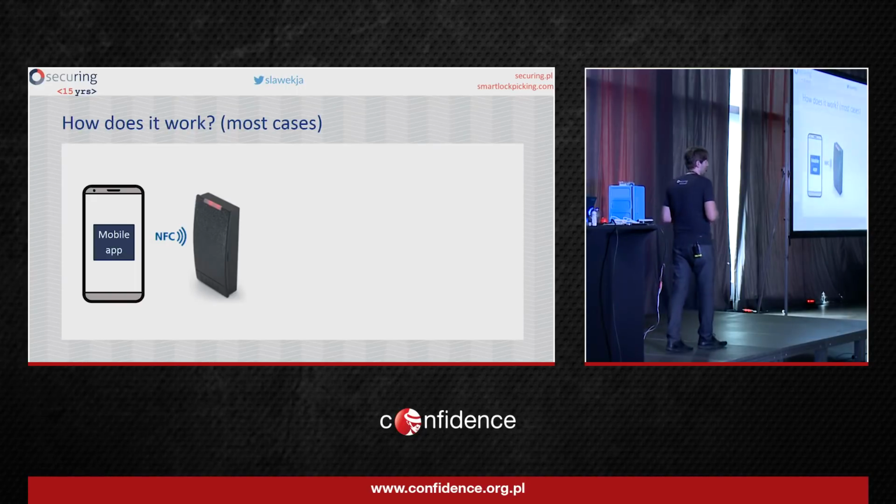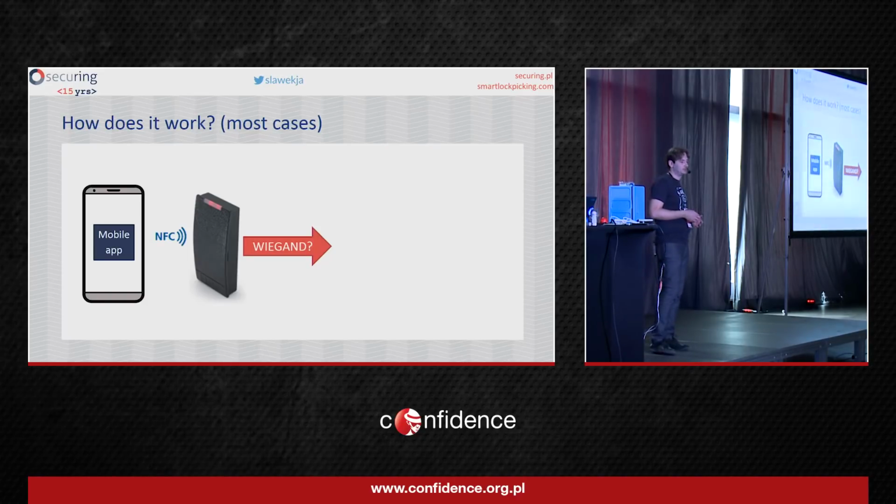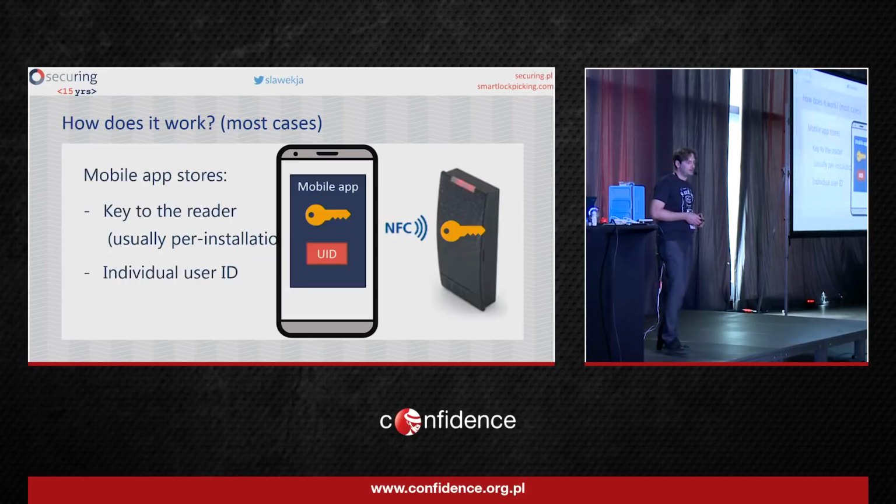In most cases, of the systems that I have checked, it's just a new mobile application that works as a card. So it connects to this reader, and in many cases, we still have this Wiegand thing in the backend. The mobile application just stores the key that is specific to the reader, and this user-specific UID.